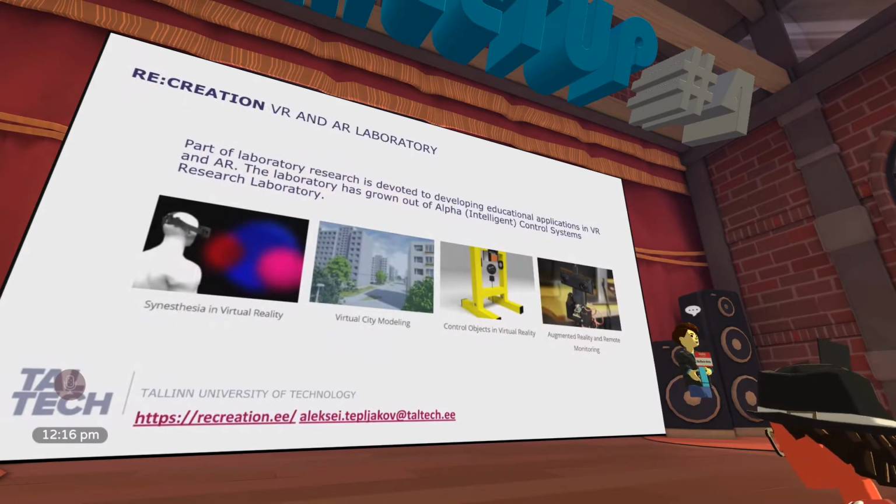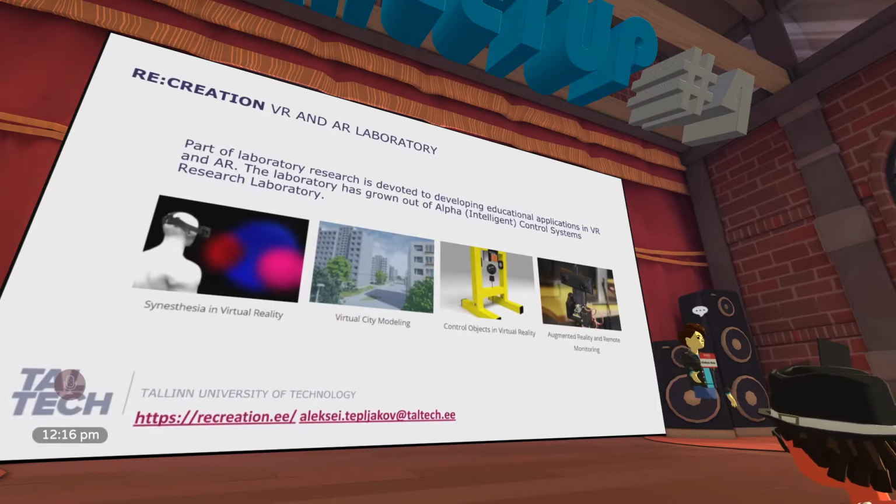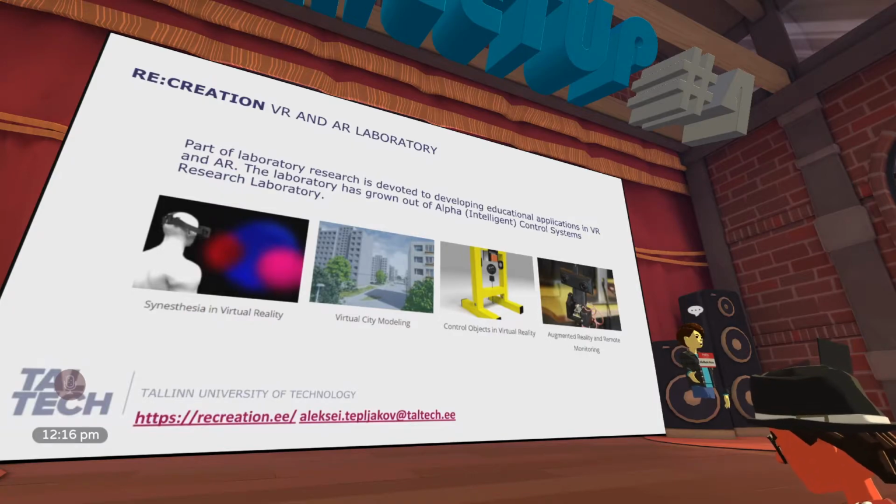This is another lab in our Inteltech. It's the recreation lab from the IT building. They were raised from the Alpha Intelligent Control Systems lab, and they mainly work on education applications in AR and VR, and also control systems, more on the back-end IT level. So let's go forward.